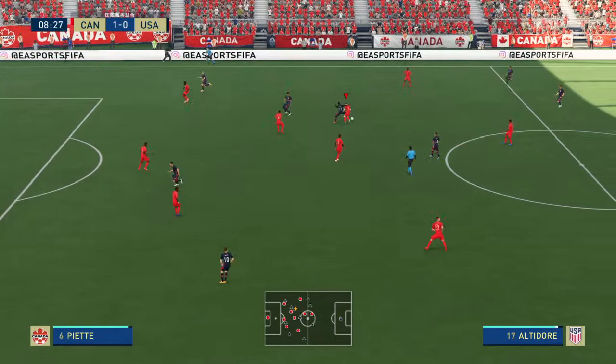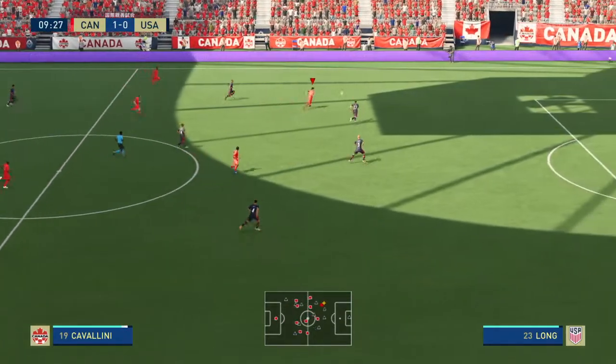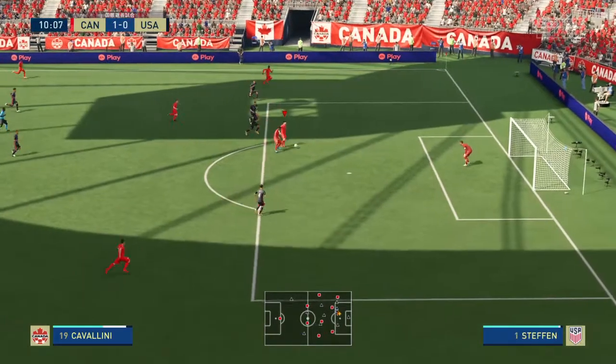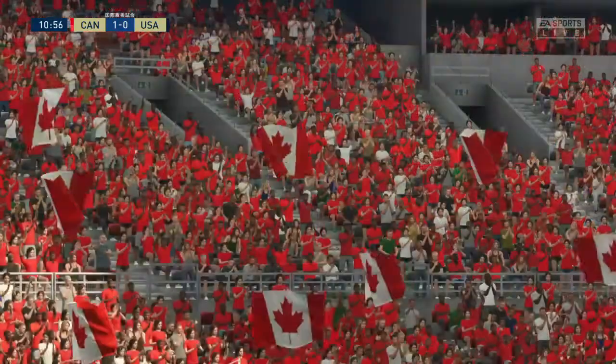Josie Altidore. Cavallini. And he's through here. Can he convert? And it's come off the keeper. What a genuine opportunity, but it was squandered. Goal kick.